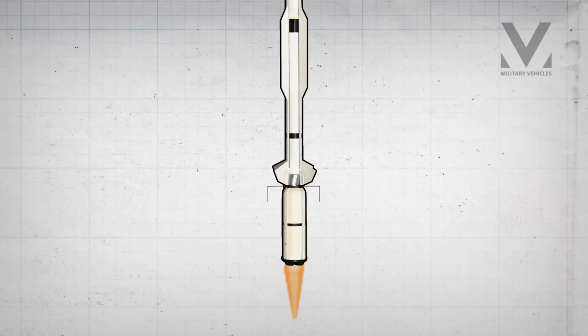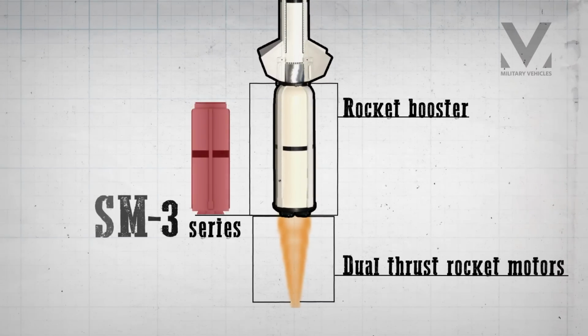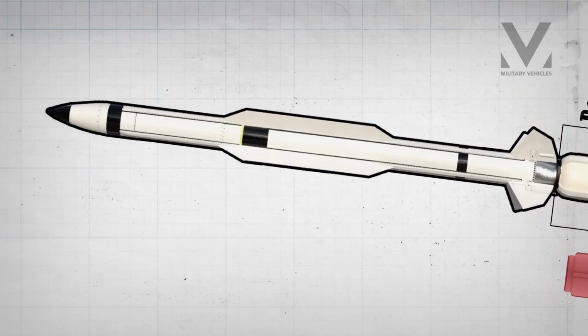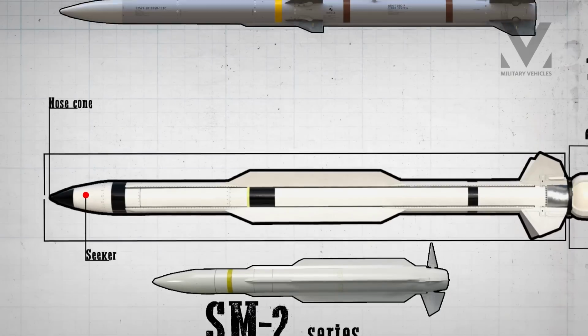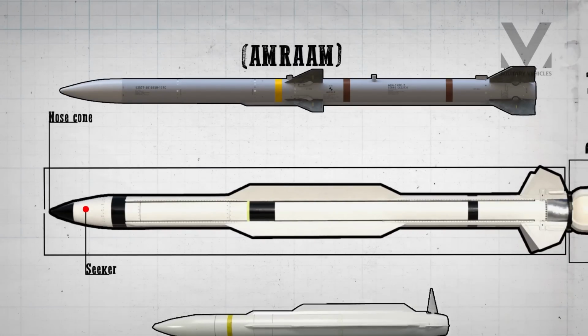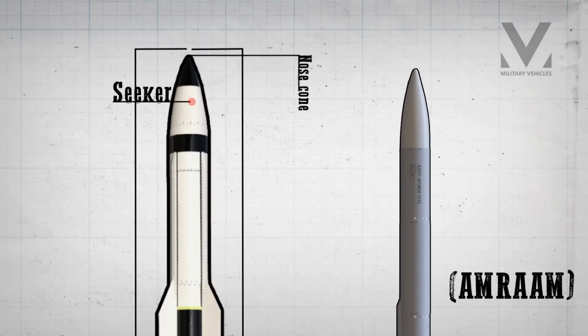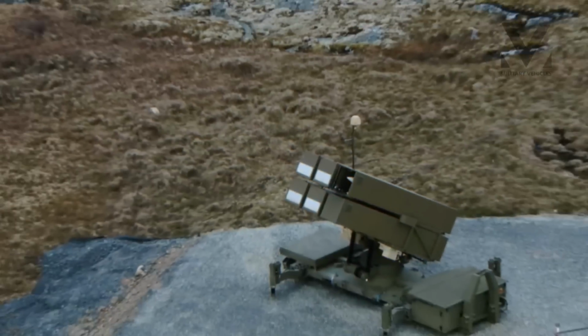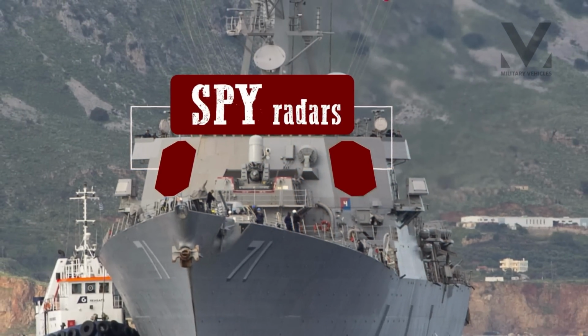The body of the SM-6 incorporates the solid rocket booster and dual thrust rocket motors of the SM-3 series, the airframe of the SM-2 series, and the seeker and nose cone of an advanced medium-range air-to-air missile, AMRAAM. One distinguished feature of the SM-6 is its active seeker for terminal guidance, adapted from the AMRAAM missile. The AMRAAM seeker operates in the X-band, giving it a higher resolution than shipboard spy radars. Because the SM-6 has a larger airframe than the AMRAAM, the seeker inside the missile is also a bit larger.